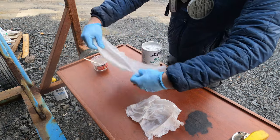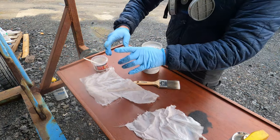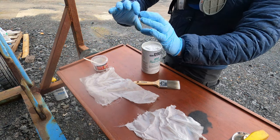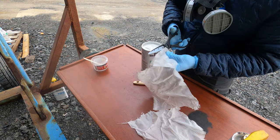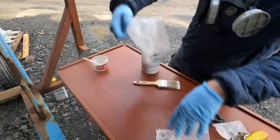So cut two sections there. It's probably a bit overkill because although we've ground out a larger area, the repair area is smaller. So there we go. So I'll just measure up quickly.